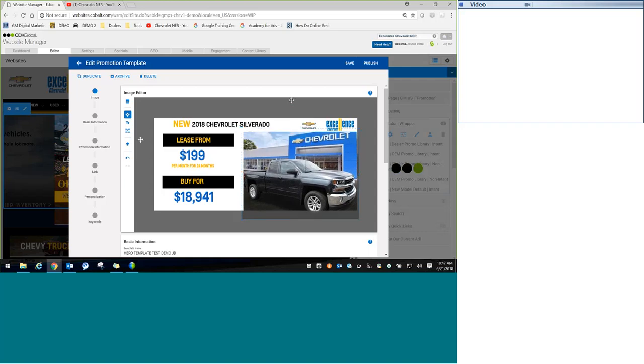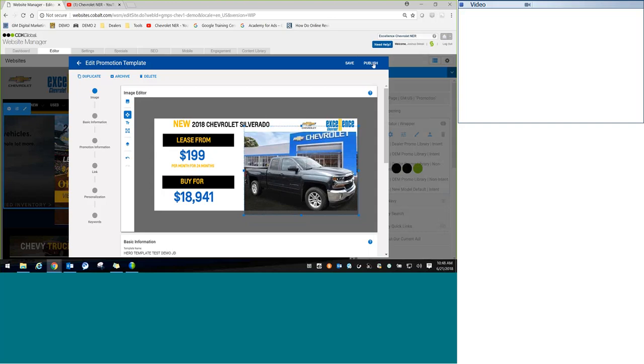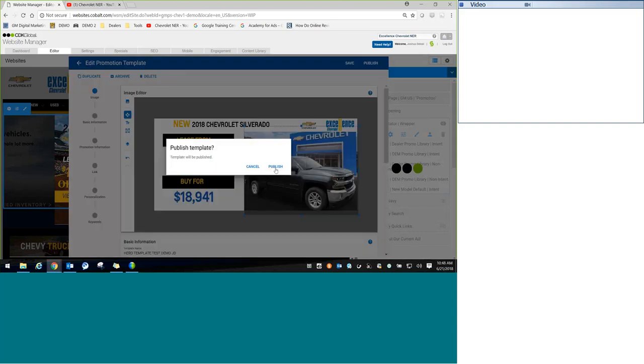There you go. Piece of cake. If I want to make it a little bit smaller, I can. All right, I can shrink this a little bit, move them over, pull them out. So it's showing the entire truck. There you go. And then all I have to do is publish.